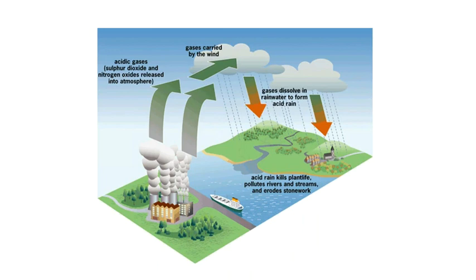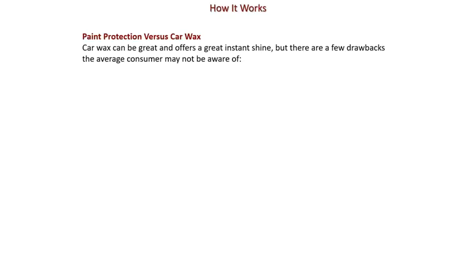At least we like to see it. So that's an illustration as well of how acid rain is actually formed.